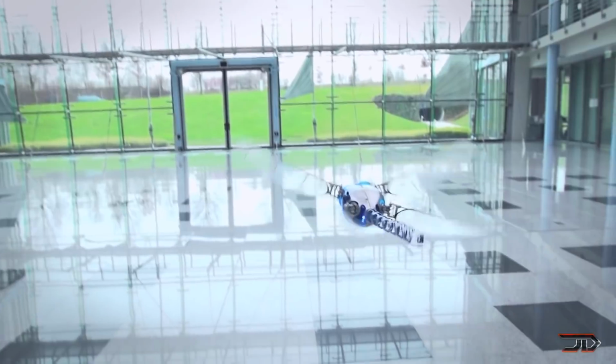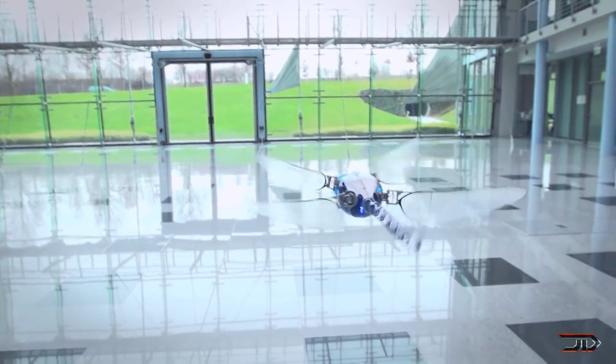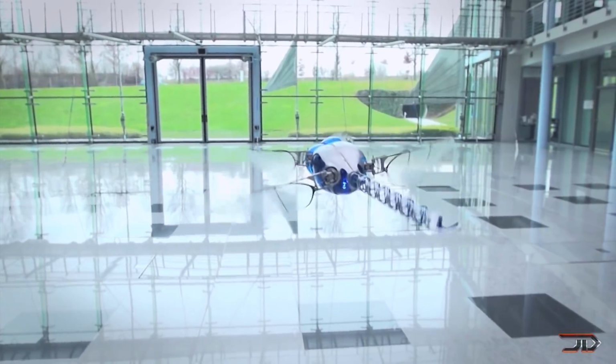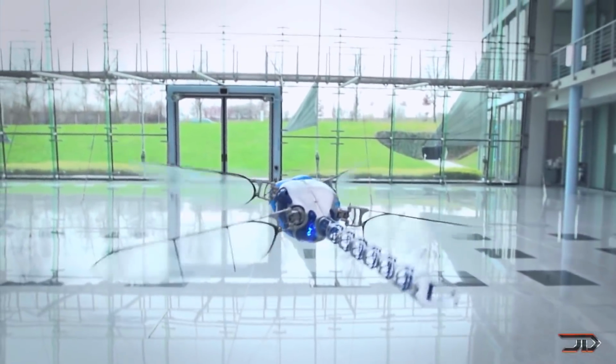There's not too many insect machines which actually can fly, so this one definitely takes the spot of being one of the most advanced flying machines out there. And it certainly makes you wonder, what kind of flying machines will we have 10 years from now?